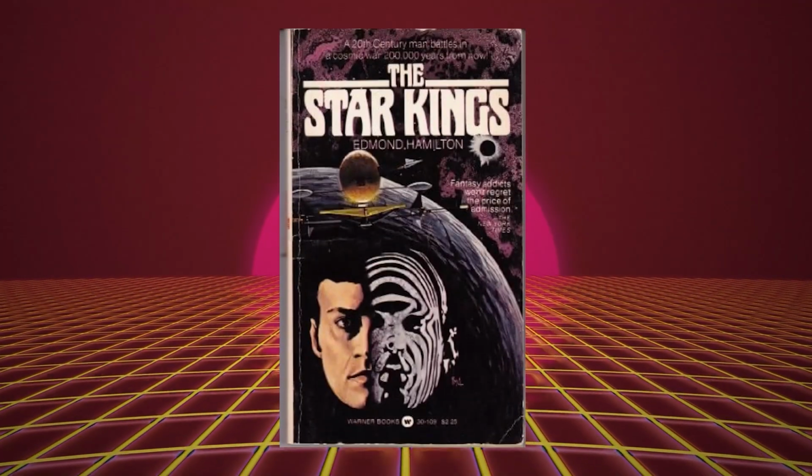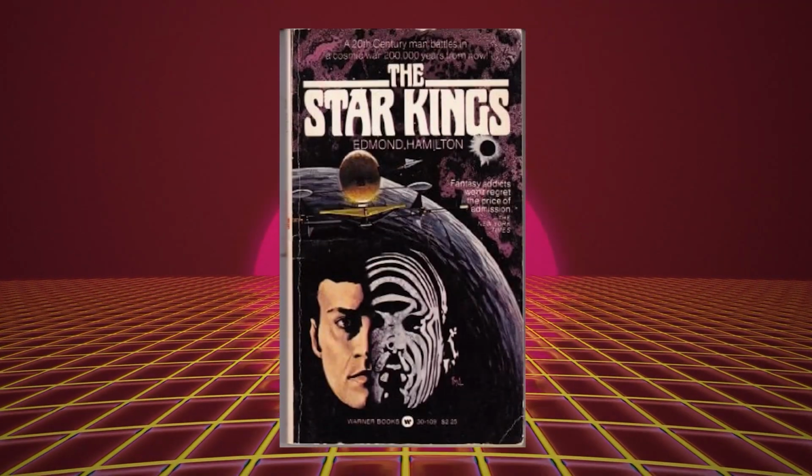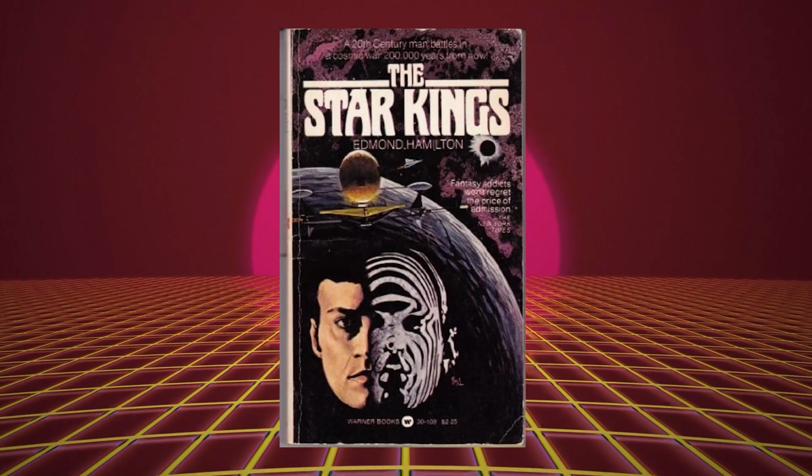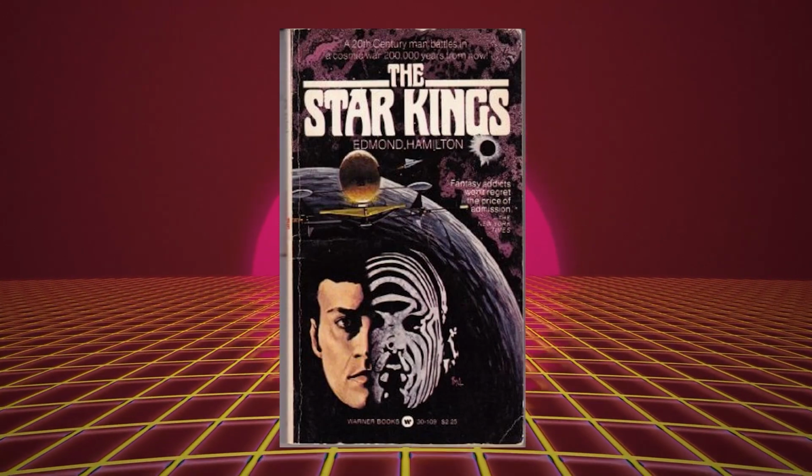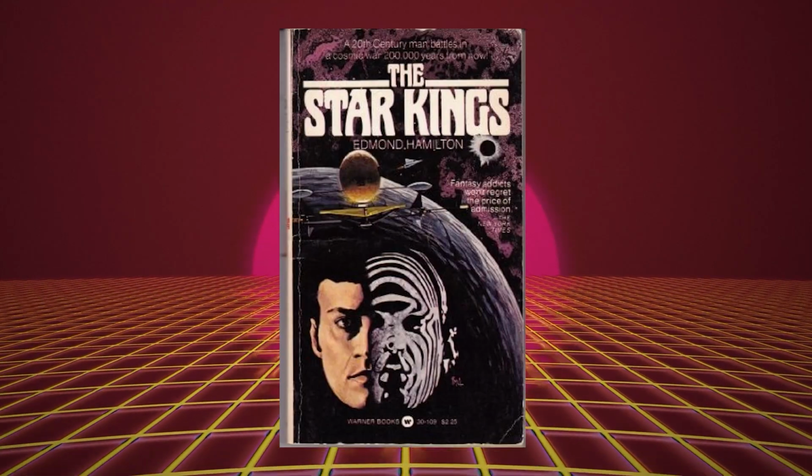Next on the list is Edmund Hamilton's The Star Kings. This is one that I picked up on a whim and a friend's recommendation. It also looks like the cover kind of looks like Tiger or Stars My Destination.